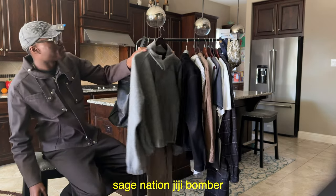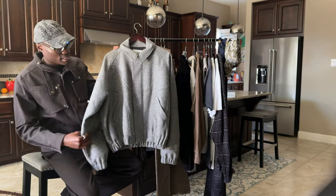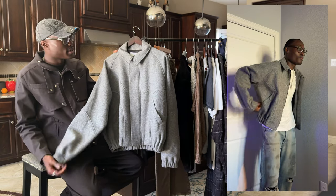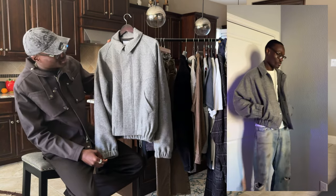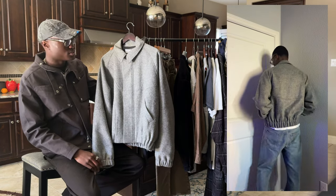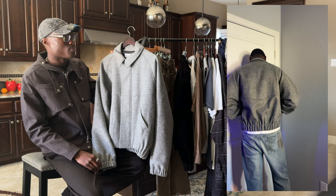Okay, so the next pickup is this GG Bomber from Sage Nation. It comes in this absolutely handsome gray wool fabric, and the cut on this jacket is so nice. It has the perfect length, it has perfect sleeve length too. It's just a great fit. I love the material and I did not want to miss out on this.